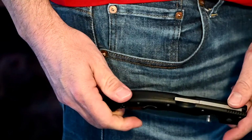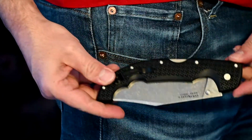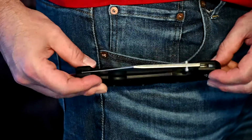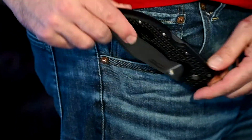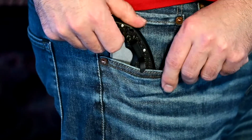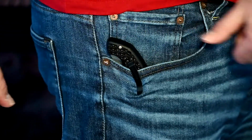Now, the weight of the blade is very good, though. The weight of the blade, if I could find it on my paper here, they advertised at 7.2 ounces. I weighed it at 6.5 ounces. So again, another big difference there. But the weight of the blade is light.